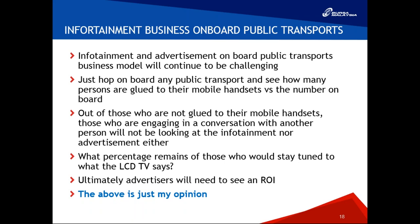Nowadays, when people have nothing to do, their eyes just go to their handsets. Either they go into their messaging, their Facebook, or they play games on their handset. Hardly anyone would see the advertisements on board this kind of public transport. Maybe tourists will see them, if, let's say, certain information is made available.